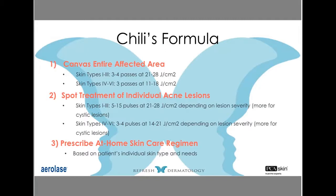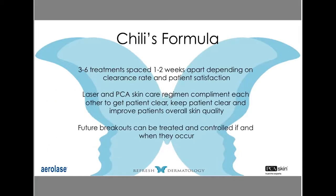We talked about at-home skincare there. How do we space it? We typically recommend that the patient come in once every other week or once a week, depending on how severe their acne is. The more severe the acne is, let's see them a little bit more frequently. Let's make sure that they're using their medications so they can get great results.